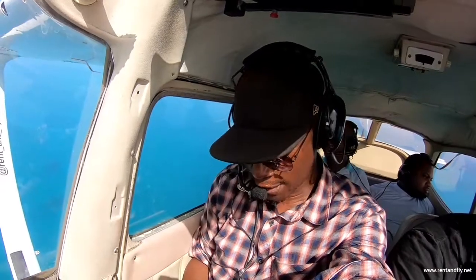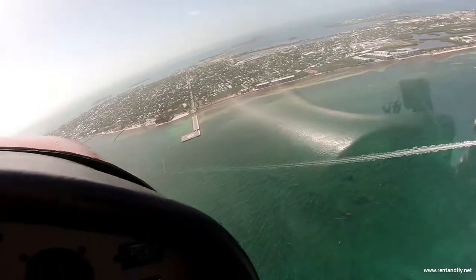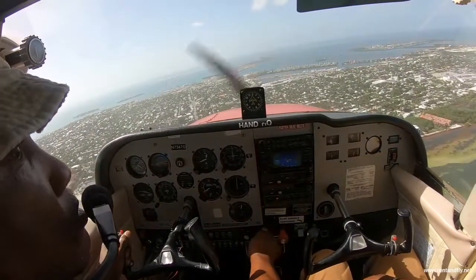We approached the Naval Base and Key West International. We climbed back to a higher altitude for our approach. This was so much fun.